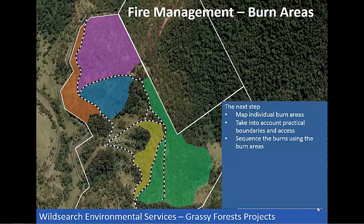We've got monitoring plots in each of these burn sites, so we know what's going on. Some of the photos I'll show in a little while are of this block here. Just keep that in mind. And once we broke it into manageable blocks, we've done it for this property here as well. They've got blocks that link in, but I just pulled out the one property to show you.